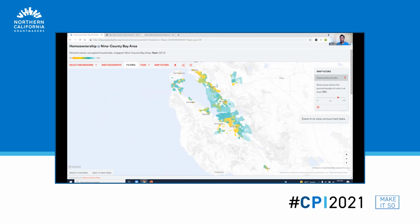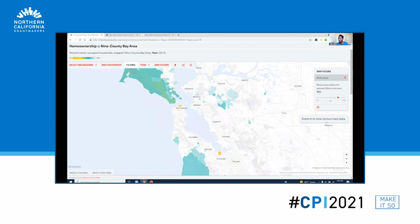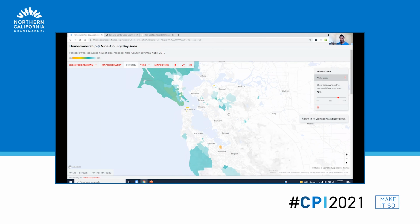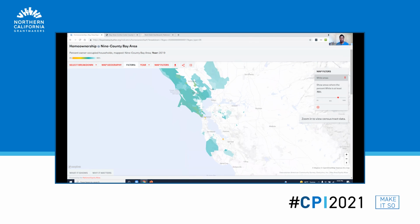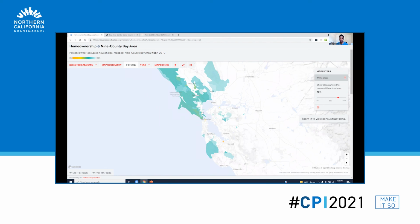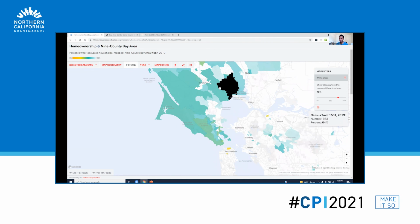And on the flip side of that, let's say we want to look at communities that are predominantly white. And we're seeing a different trend. I mean, it highlights kind of segregation in the region, but also we can see that neighborhoods that are predominantly white tend to have higher homeownership rates. 63%, 64%. It is lower here. San Francisco, a lot of renters in San Francisco.